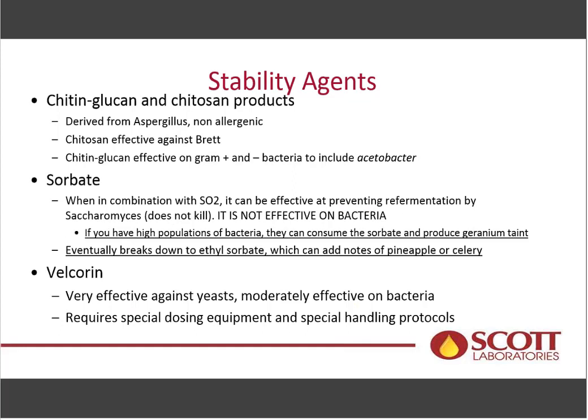We're going to get into some other stability agents. So one of the really cool things that's come out in the market the last couple of years, and a lot of the vendors have them, are these chitin glucan or chitosan products. We have two different formulations, no Brettanomyces and Bacillus. What's nice about it, the no Brettanomyces is fairly specific to Brettanomyces. Bacillus is specific against bacteria. What's nice about that is it's effective on gram-positive and gram-negative bacteria. So this is your lactic acid bacteria as well as your Gluconobacter and your Acetobacter. So it's broad spectrum.